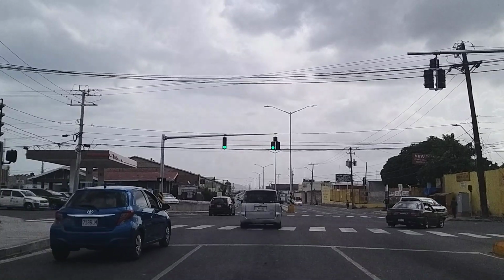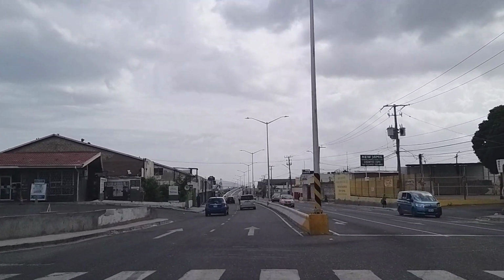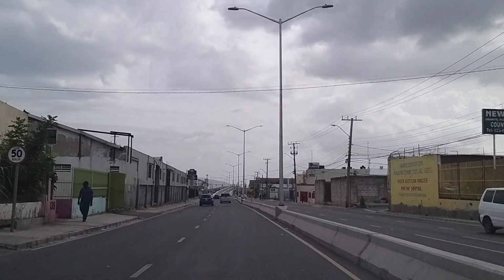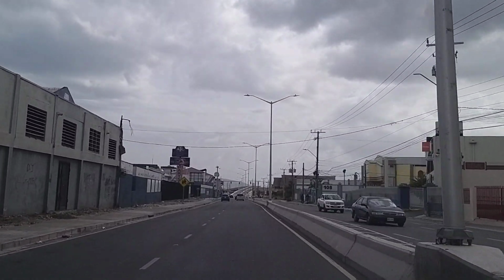Alright, so we're passing the intersection, the stoplight of HAGLEY Park Road and Waltham Park Road. Alright, so we just passed the HAGLEY Park Road and Waltham Park Road intersection.